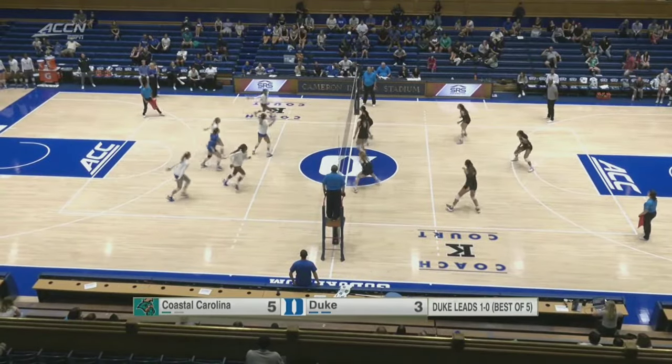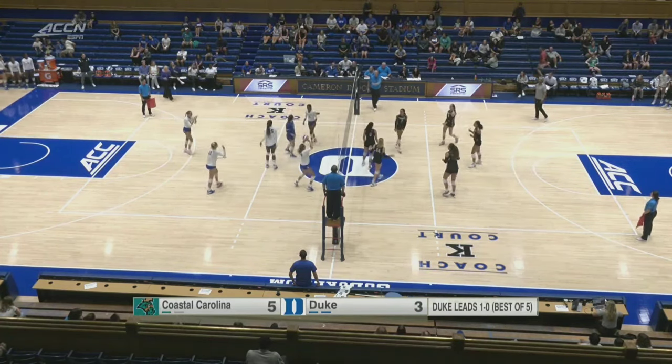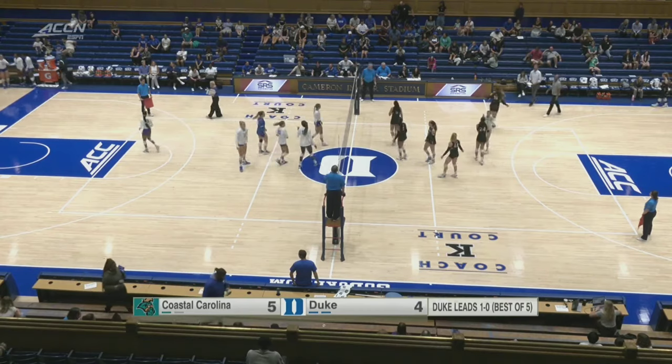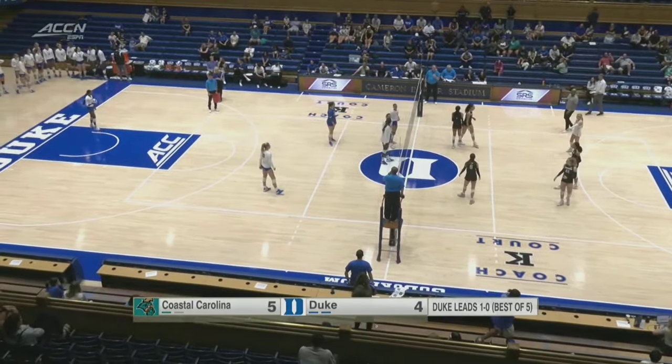Unal had the serve. Worthington sets up Richardson down the line, and into the net goes the Blue Devils. But they say it was Coastal into the net first. 5-4, Duke to within one.